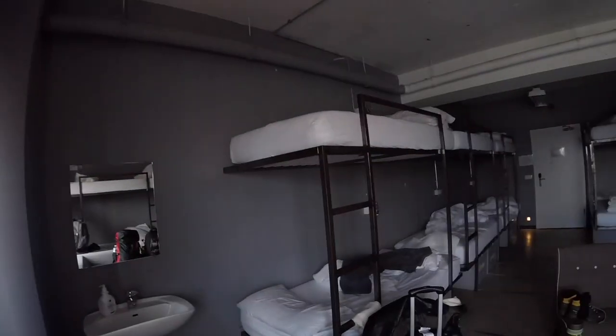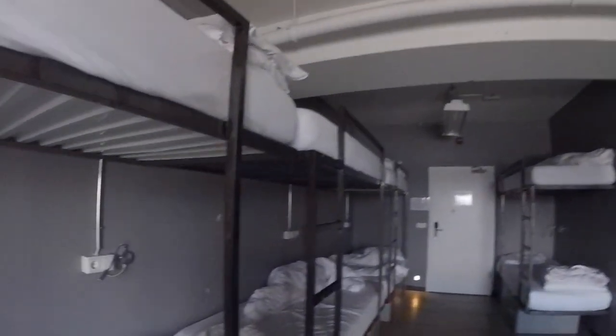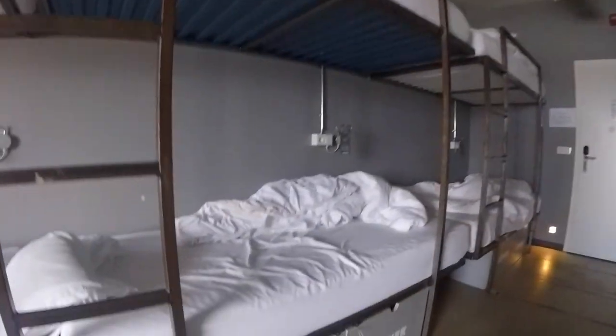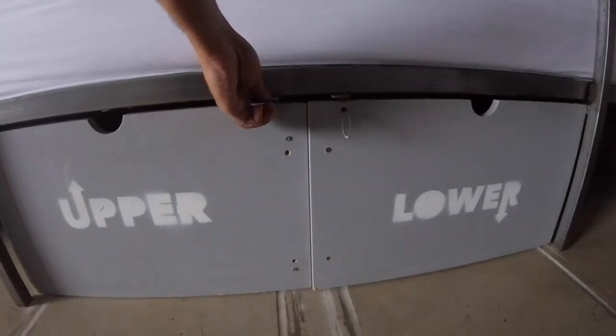So there are these bunk beds, a total of 8 of them. Every bunk bed has a light and a socket, and there's a locker there. You just have to put your baggage here and you can lock it, and then explore the town.